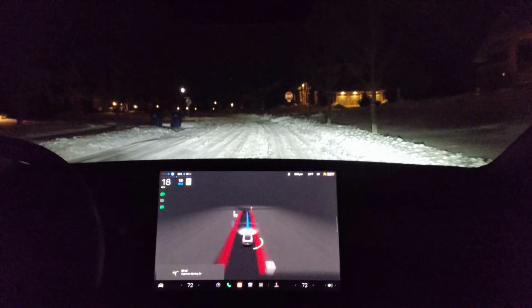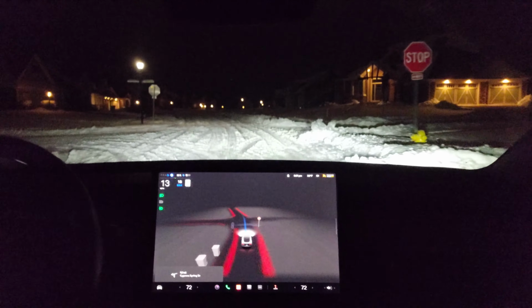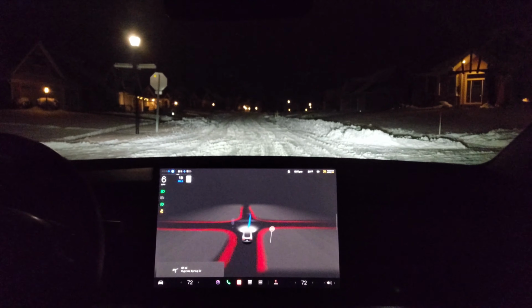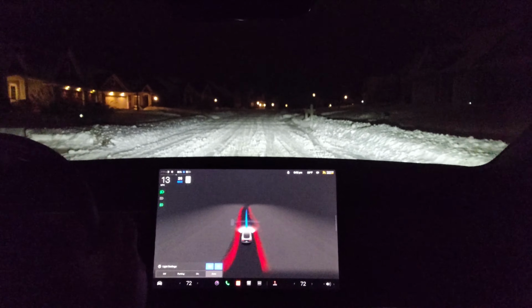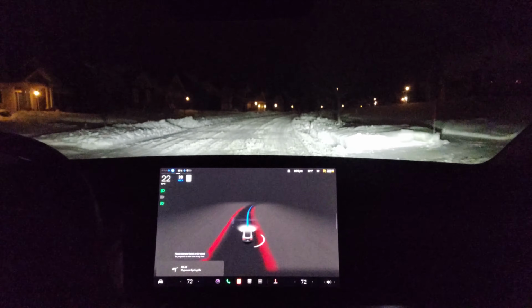And at this stop sign, it's taking a while to slow down. It gets to approximately 2 miles an hour for this one, and then starts going through the intersection and has me take over yet again just because of this icy situation. So with that, those are the main stop signs through there.